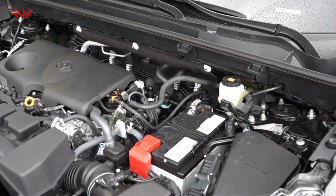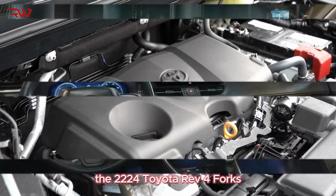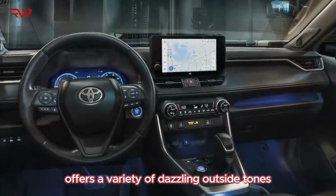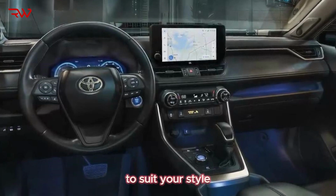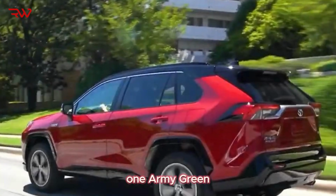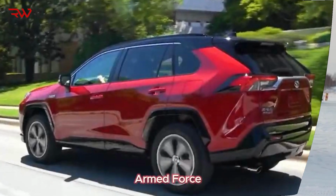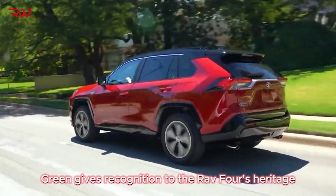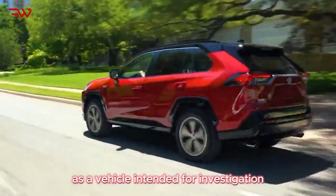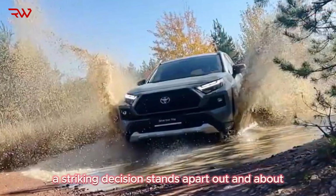Absolutely. The 2024 Toyota RAV4 offers a variety of dazzling outside tones to suit your style. How about we jump into the range? 1. Army Green. A variety established in legacy and experience armed force. Green gives recognition to the RAV4's heritage as a vehicle intended for investigation. A striking decision stands apart out and about.